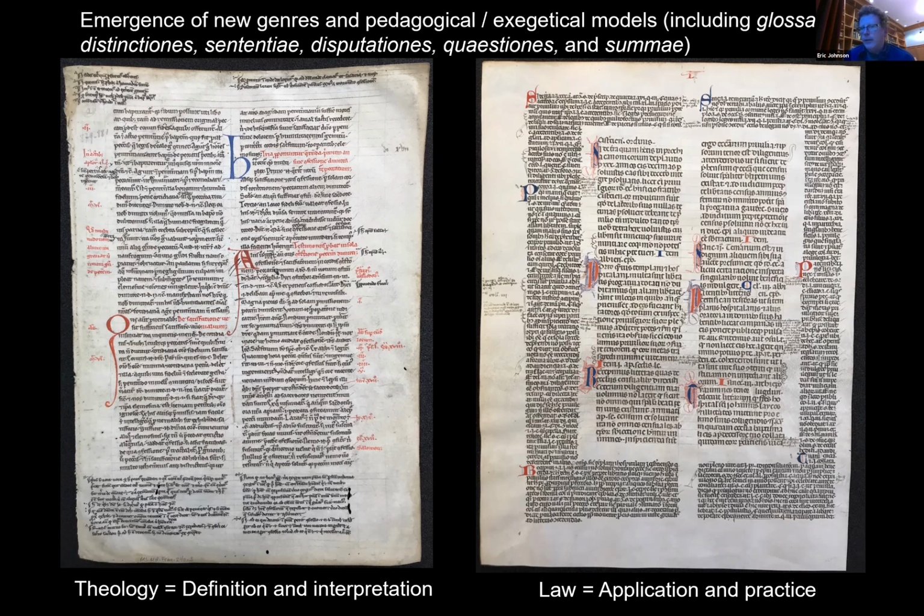nested around it. And this will look very familiar, I'm sure, to many of the glossed Bible manuscripts that were featured in the Bible lecture. So these reformations really of theology and canon law and the adoption and adaptation of Aristotelian thought led to the emergence of entirely new genres, pedagogical and teaching models, and the manuscripts that supported those, that would then in turn support the creation of pastoral care manuscripts of all sorts.